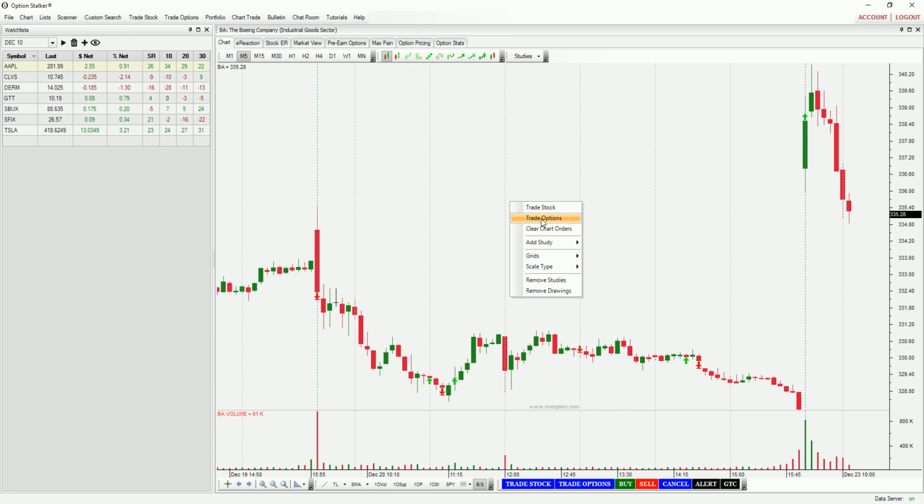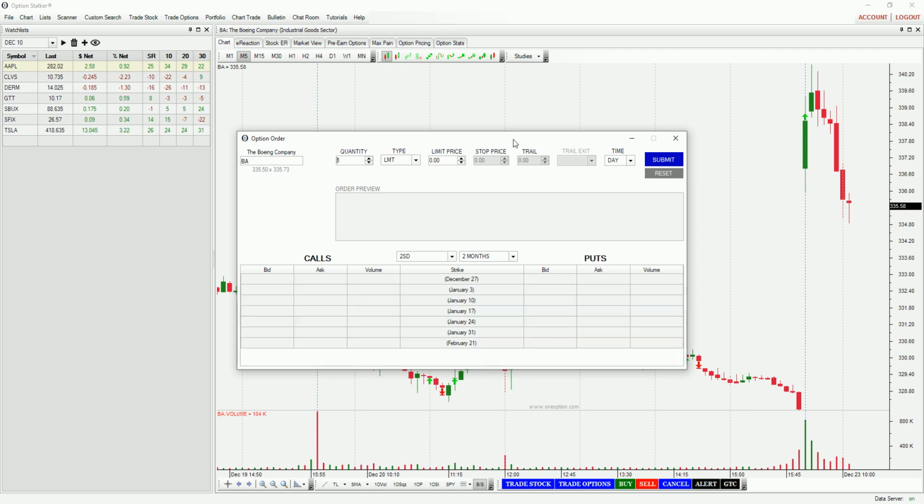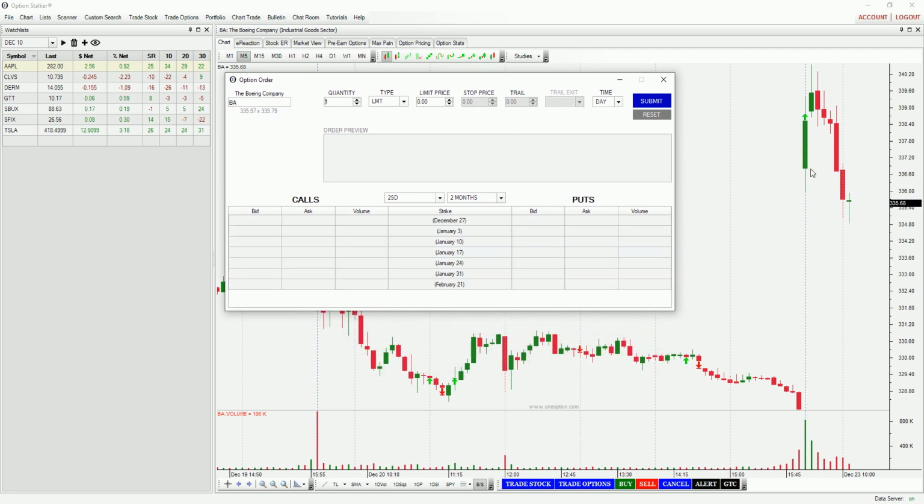I'm going to right click. I'm going to bring up trade options. We're going to go to the December 27, see what we've got going there. I don't mind being short right here around that 337 strike price. That's the open from today.